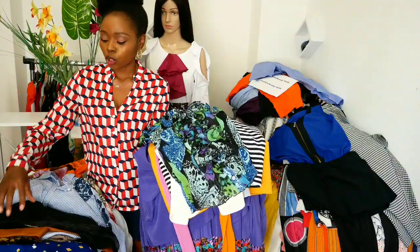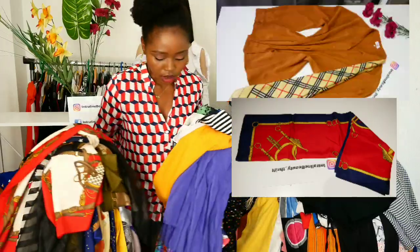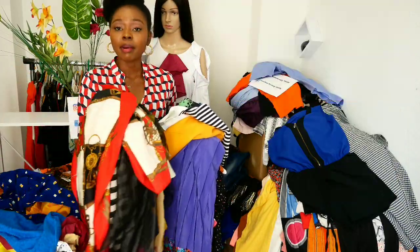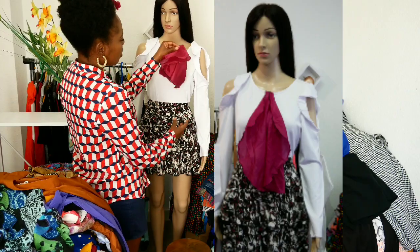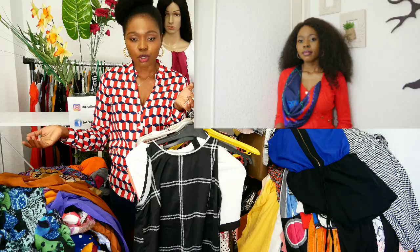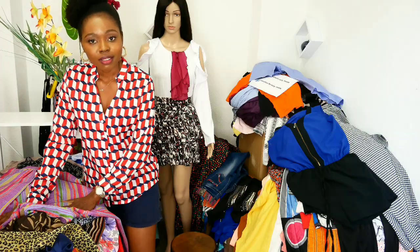And scarf, you also need to look at scarf. People are buying scarf a lot. So scarf are another things you need to look out for. And take a look at this. How I've paired this. This is just a scarf. I'll be selling at wholesale prices. I'll just make a video of them for people to see them one after the other. Can you see? So that's all for now.